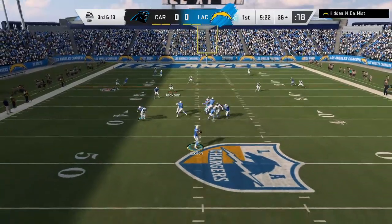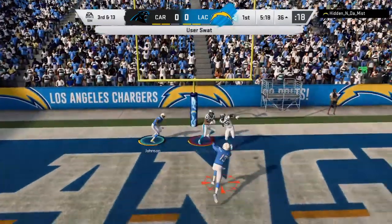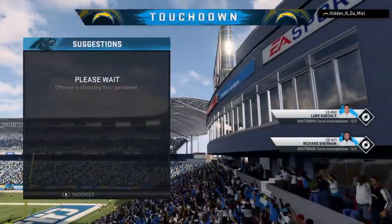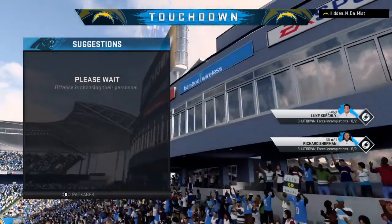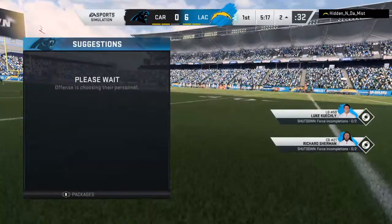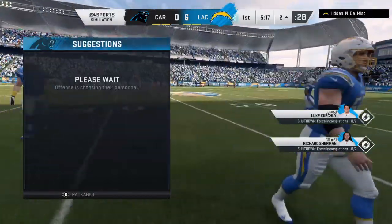Jackson from the shotgun. He's going to let this go for the end zone. Got a man. It's Allen for the Charger touchdown. Keenan Allen, his first touchdown on the year. And they are able to strike first here on their opening drive.